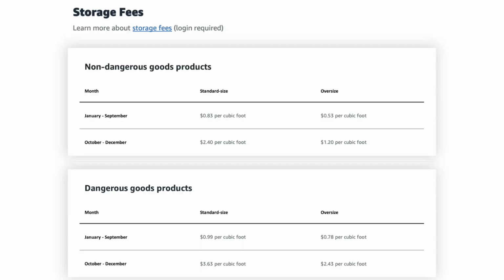The storage fee is based on the product size and how much space or volume your inventory is taking up at the warehouse. As you can see here, the storage fee is calculated based on the product size tier, as well as the category it falls under. For example, if you have a product that's considered non-dangerous goods and is in the small standard size tier, then the storage fee between January through September is 83 cents per cubic feet. And October through December, $2.40 per cubic feet. And oversize is 53 cents per cubic feet and $1.20 per cubic feet. And you can see here the storage fees for dangerous goods here.